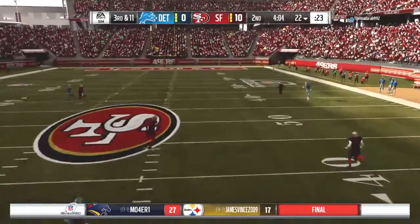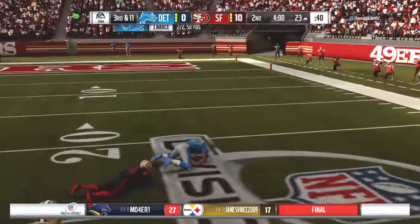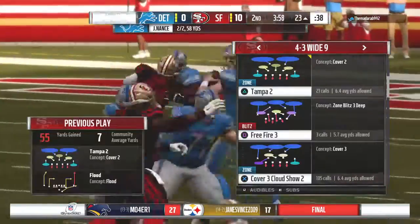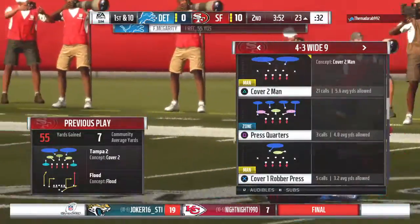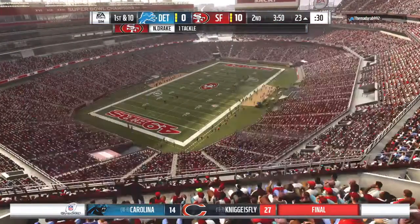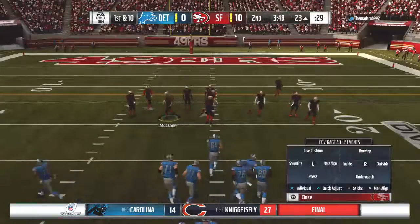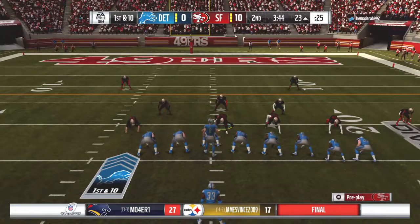He's going to float this one deep right side. And that's caught inside the 30. And he finally goes down at the 23-yard line. A big play on 3rd down for the Lions. 55 yards. So barely time to catch our breath. Here's 1st and 10 just outside the red zone.